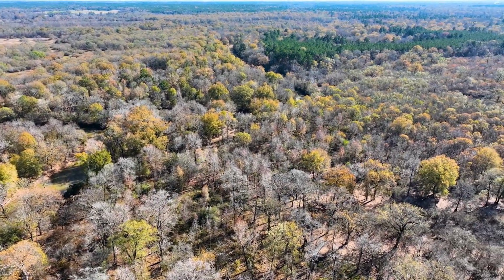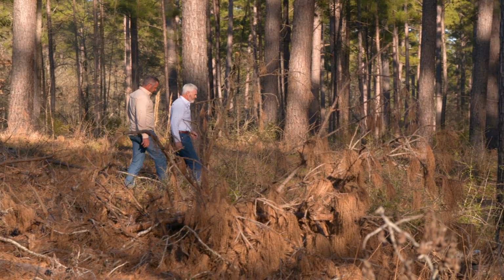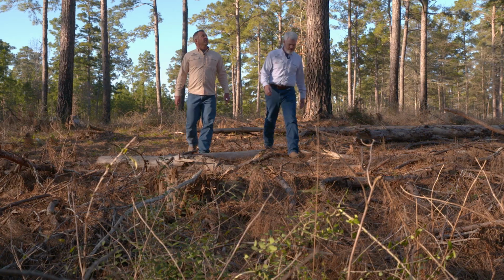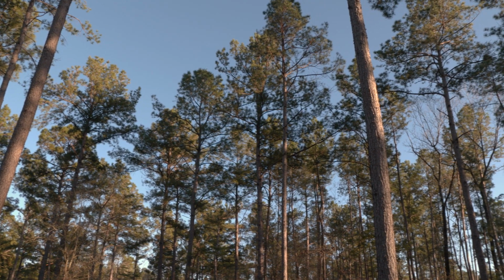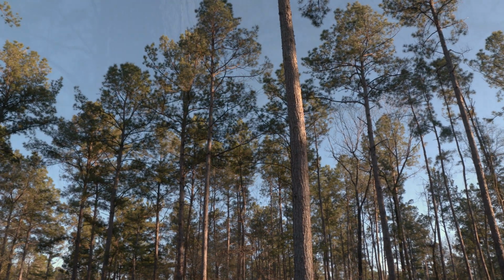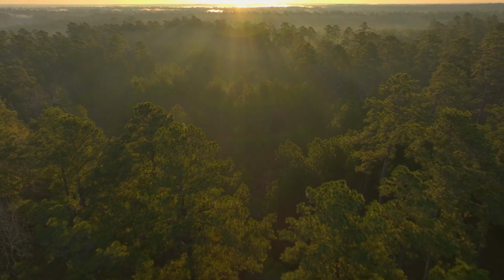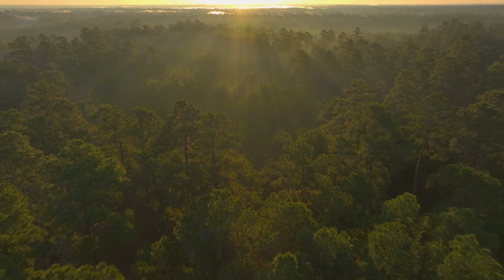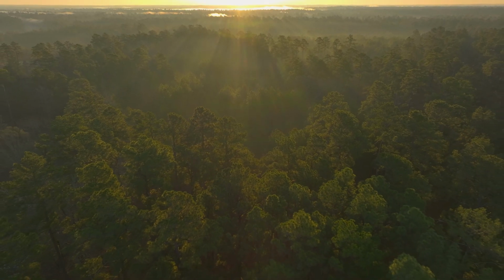One of the most important aspects of the property, it has a conservation easement that covers the entire property. So the future of this property is bright as far as management and research and just being a great asset to East Texas. There's a long history of good management here at Boggy Slough to promote the forest ecosystem. What we're trying to do is continue that legacy and improve upon it and make sure that those characteristics are carried far into the future. And I feel really fortunate to be part of that.